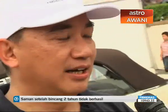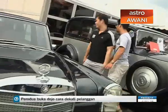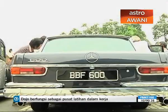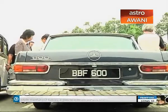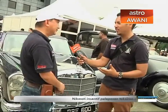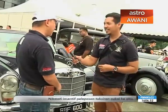Well, it's taken me 3 years to restore the car, so it's a sort of a vindication of my efforts to restore the car. But of course, also I must pay a lot of compliments to the owner of the car, who is willing to spend the time and money to restore such a complicated car. Right, I see. So you're the custodian of this vehicle? Yes, I also restored the car for him.